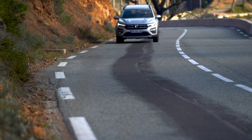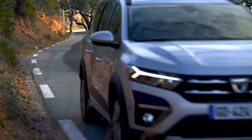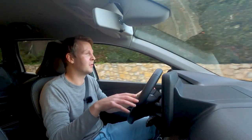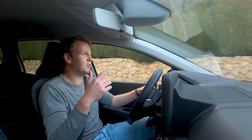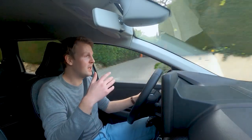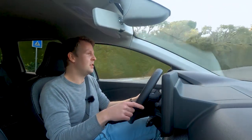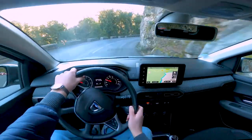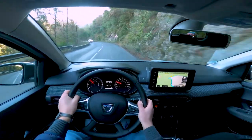So conclusions overall, as everybody knows, Dacia offers very good value for money. You get a lot of car for your money, and in this particular case, you really get a lot of car for your money, because it's just a very big car for 15,000 euros, maybe a bit more, maybe a bit less. So that's a really good proposition. Now obviously you do get what you pay for, but I would say you get more than what you pay for. Yes, there's a lot of hard plastic in the interior. That is to be expected.